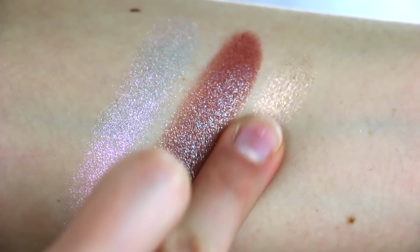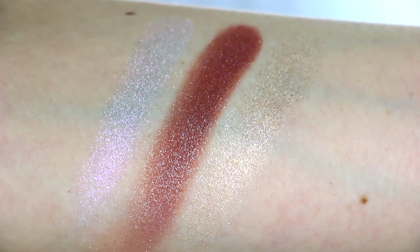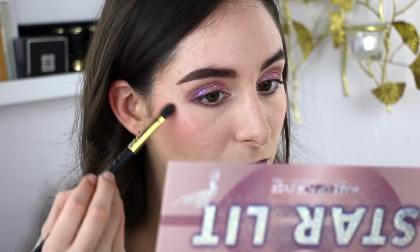Next, I took the shade Spark, which is kind of this champagne with a gold shimmer, and I applied that up on my brow bone, and it looks so nice that I also took it a little bit on my cheeks as a highlighter. It does have just a little bit of glitter in it, but even though my skin is super textured, I feel like it still looks quite pretty and wearable.